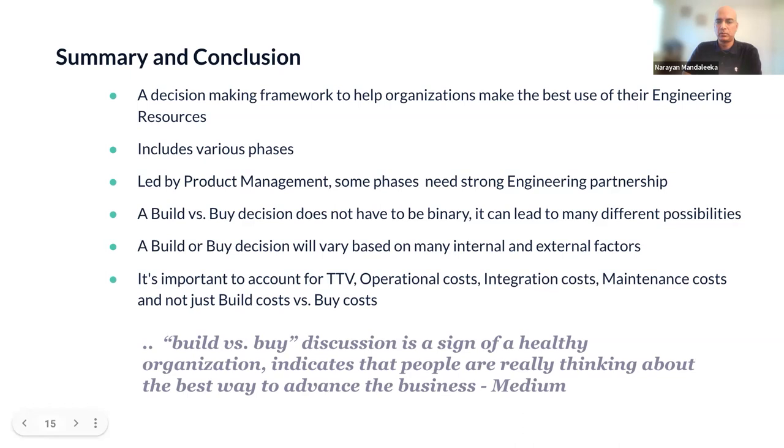So I want to end this webinar with a nice quote that I had read on Medium. The build versus buy discussion is a sign of a healthy organization. It really indicates that the people are thinking about the best way to be able to advance their business, right? Because you're taking all these factors into consideration, and before you dive in to just go solve the problem, you're considering various factors and deciding what is best for your organization. That is something that is important. Essentially, you're looking at the opportunity cost here for your engineering team, whether they should be actually solving this particular problem, or you're probably better off buying a product and integrating that into your environment.